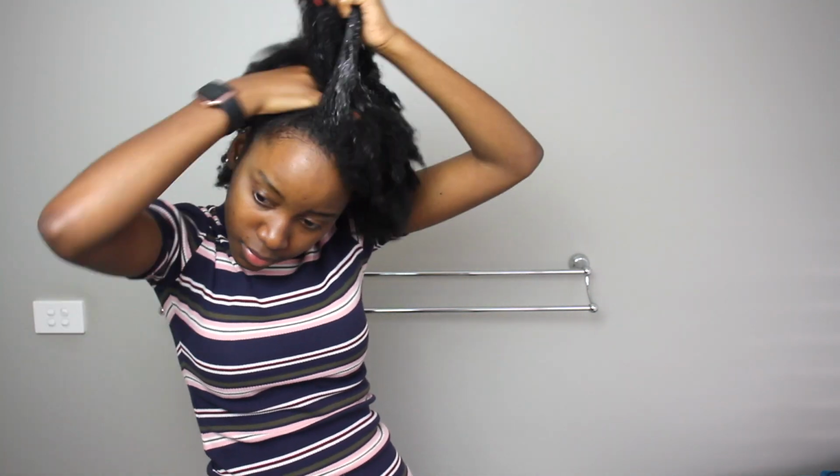I would have to say that the smell is overpowering. If you don't like the smell of coconut, this is not for you. You're not going to enjoy this at all. I don't mind it, so it wasn't that bad for me, but it's a lot. So the shampoo overall, after I washed it out, it did not dry my hair too much. It didn't strip my hair that much. It did strip my hair, but not enough for me to complain about it, which is good.